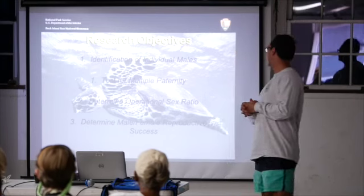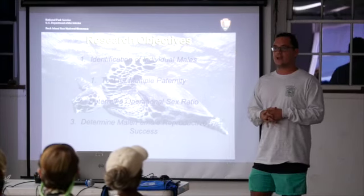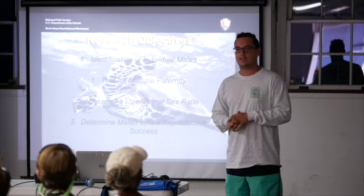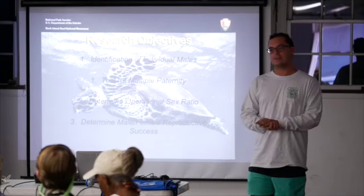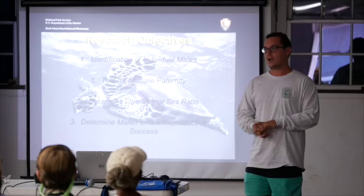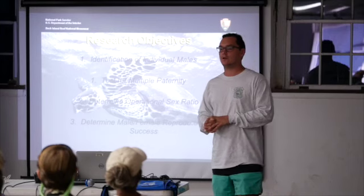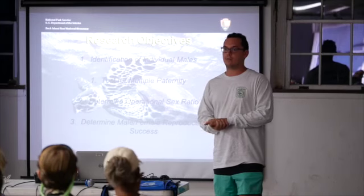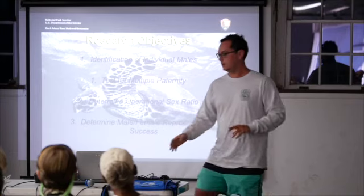And then the fourth one is going to be reproductive success, and that is only going to be opportunistic if we have enough time. In order to do that, we have to take every hatchling from every nest, and that just takes a lot of resources. So right now, the only goal is to take 32 samples, or 32 hatchlings, from one nest from each female to get a good variety.